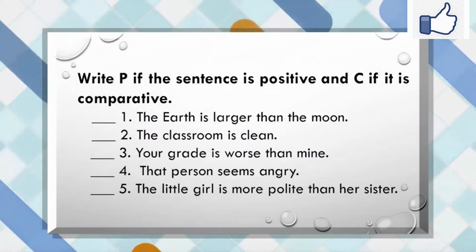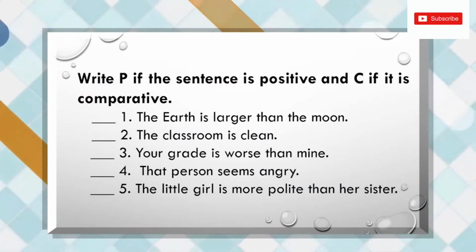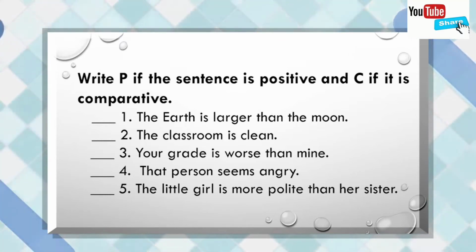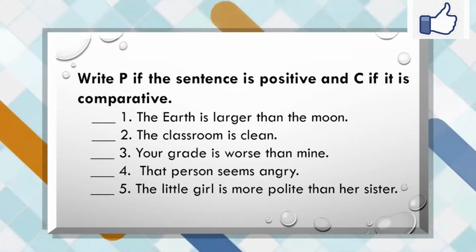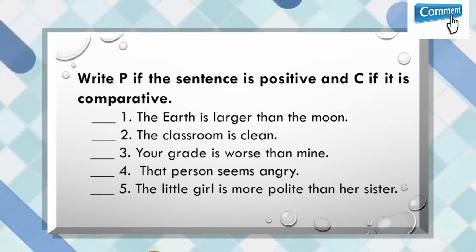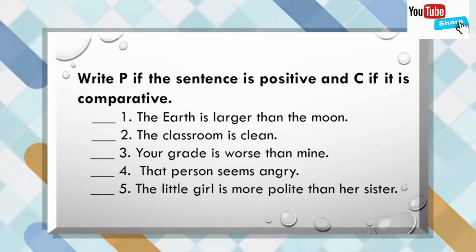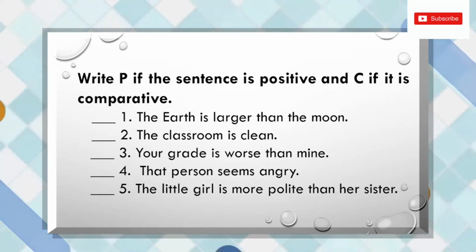Now it's your turn. Write P if the sentence is positive, and C if it is comparative. Number 1. The earth is larger than the moon. Number 2. The classroom is clean. Number 3. Your grade is worse than mine. Number 4. That person seems angry. Number 5. The little girl is more polite than her sister.